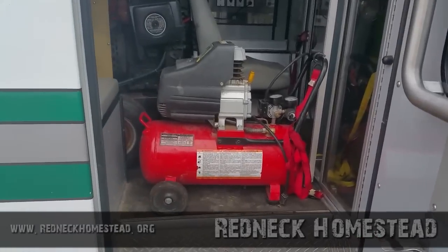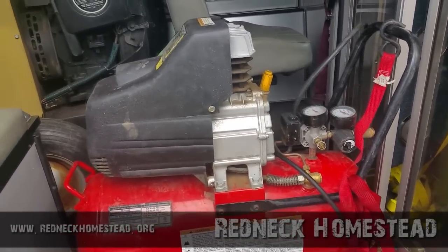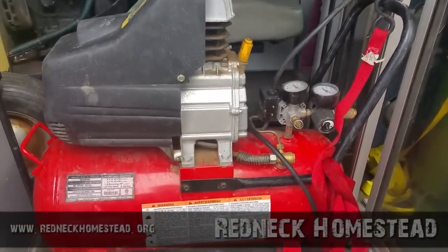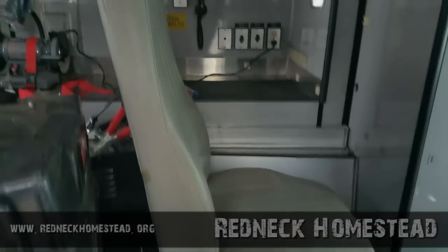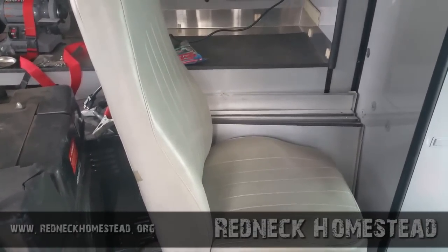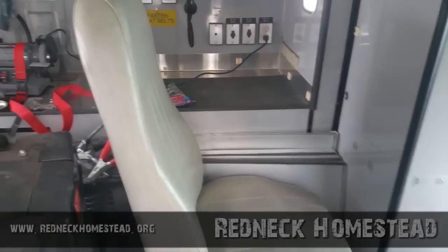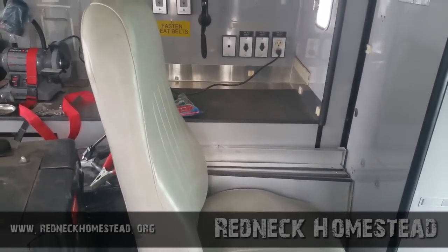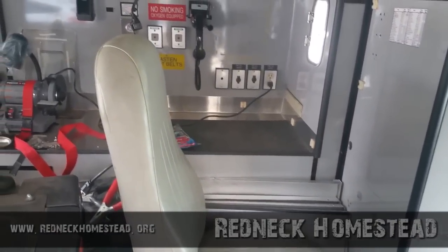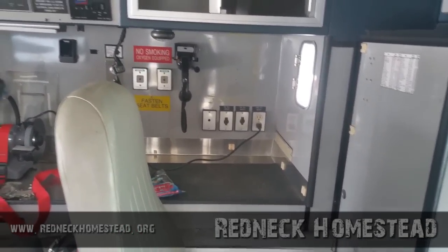All right, going in the side door here, I have an air compressor. And the air compressor, for obvious reasons, is good to have on hand. This is the jump seat for the ambulance, and this is where one of the medical people would ride. I don't really know much about the medical field and how ambulances are run, but I do have someone I want you to meet that knows all about this stuff, and you'll be meeting him soon.